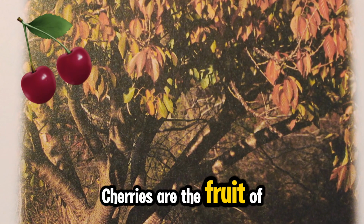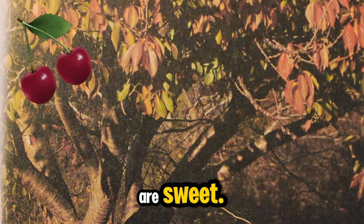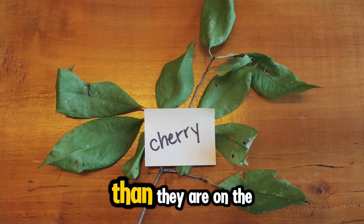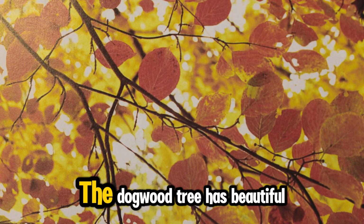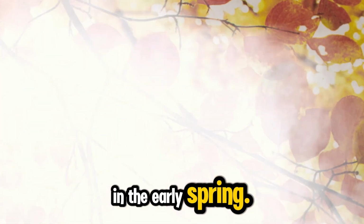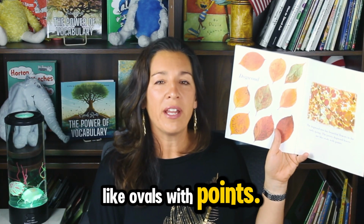Cherries are the fruit of the cherry tree. Some are sour, some are sweet. Cherry tree leaves are shinier on one side than they are on the other. The dogwood tree has beautiful flowers in the early spring. The pretty dogwood leaves are like ovals with points. You might have a dogwood tree in your front yard. They're usually blooming early in spring with beautiful white or pink flowers.